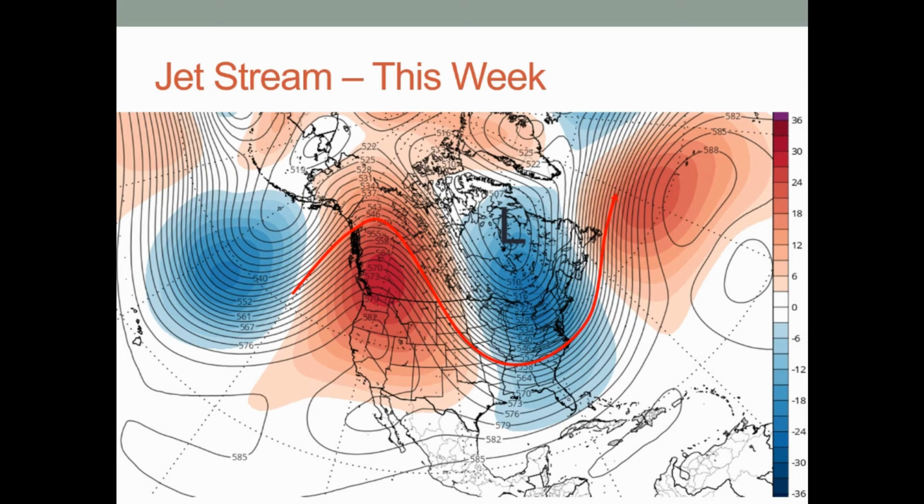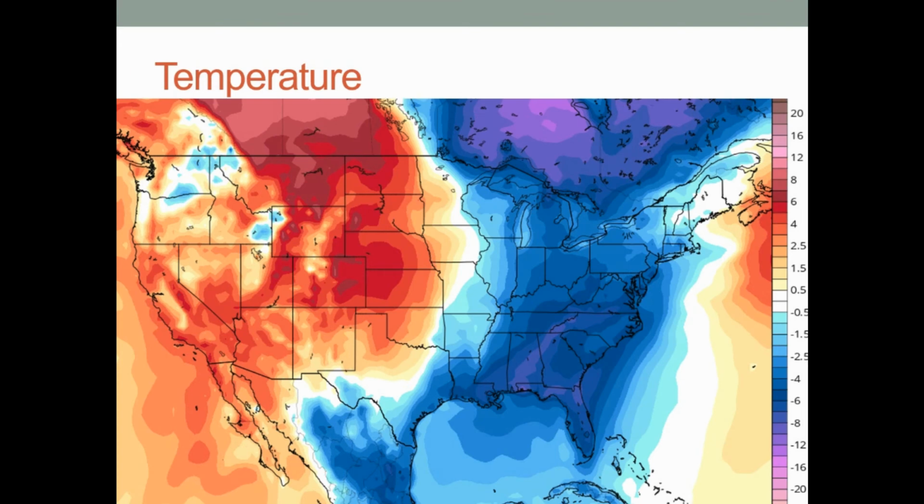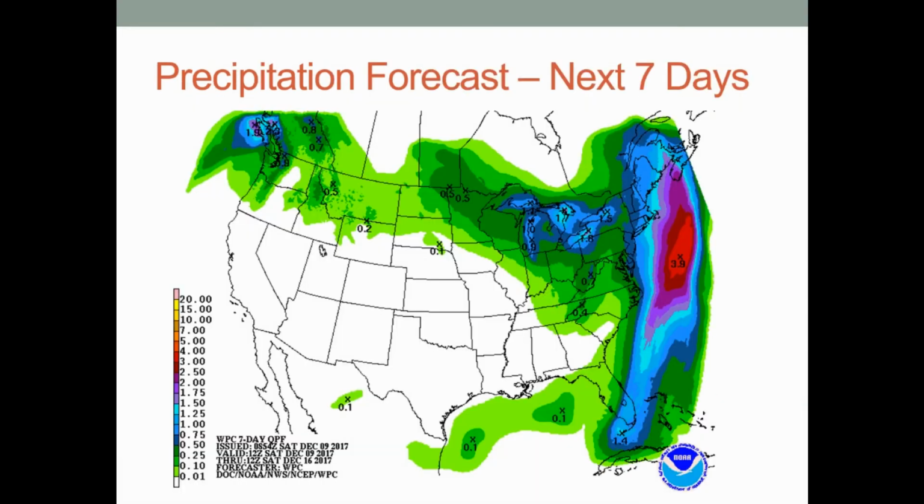This week we have a very strong ridge in the west, trough in the east, and we're going to have that pattern we've seen for a while now, where we're looking at a dividing line: the western U.S. warmer than normal, the eastern U.S., primarily the eastern Corn Belt, colder than normal. And that's for the next 5 days or so.